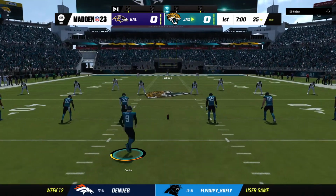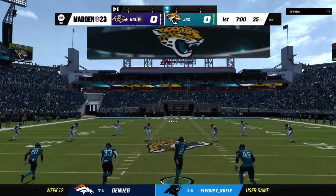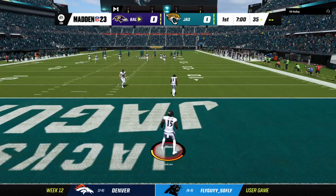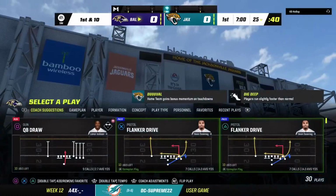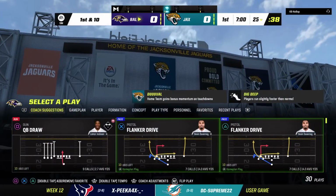The final playoff push is upon us. It's Week 12 of the NFL season, and we're underway on EA Sports. And they will not get a chance to return this one as it's through the end zone for a touchback.